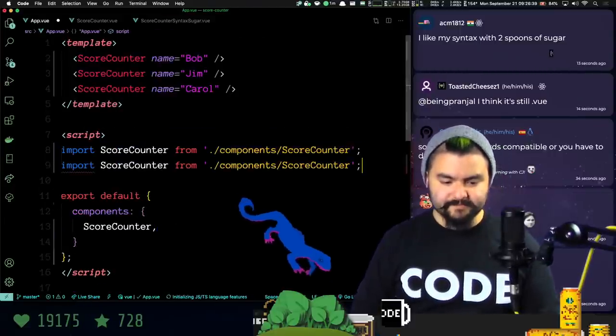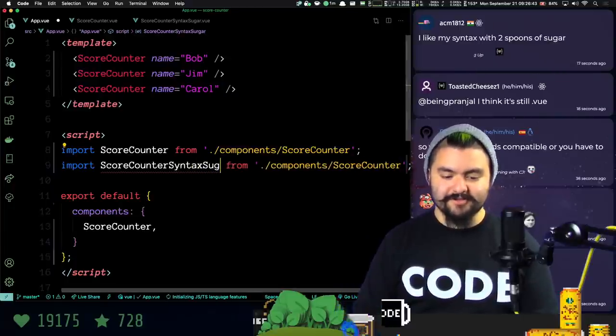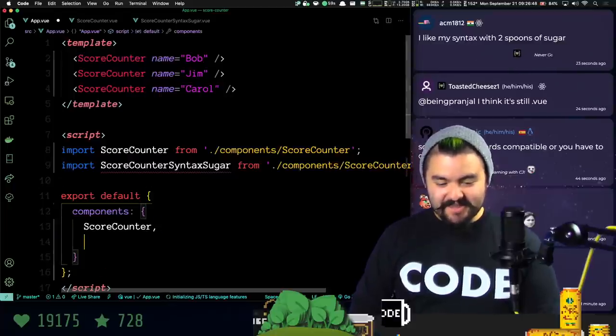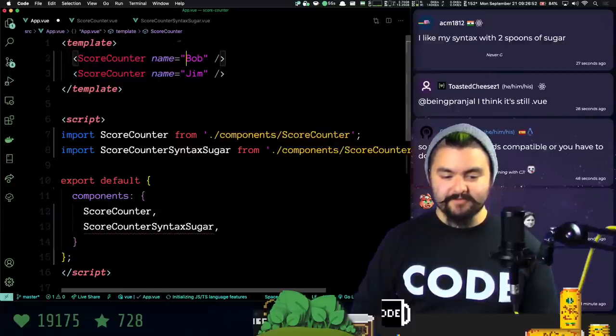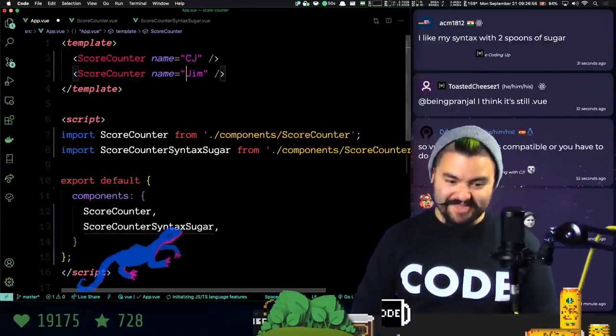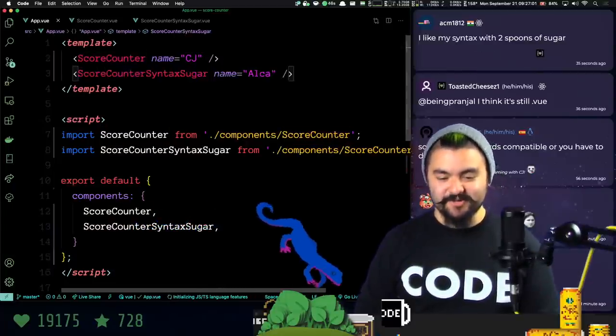Let's create an instance of it. Score counter syntax sugar. And then let's just have two. We'll have CJ and Alka, but Alka will use the score counter syntax sugar.